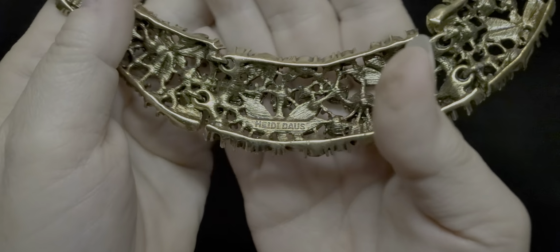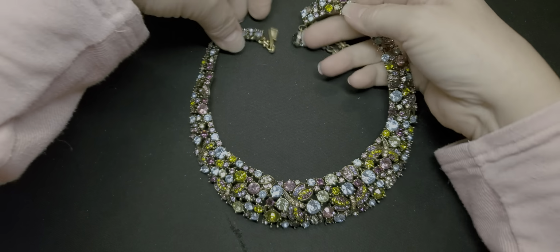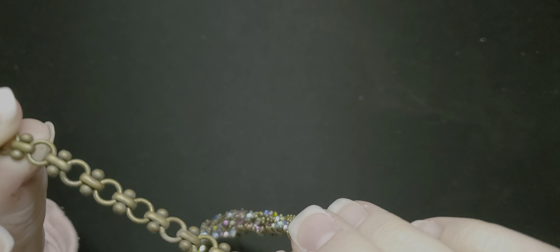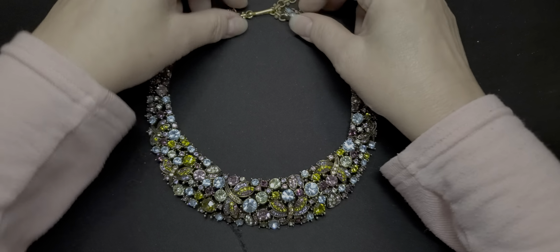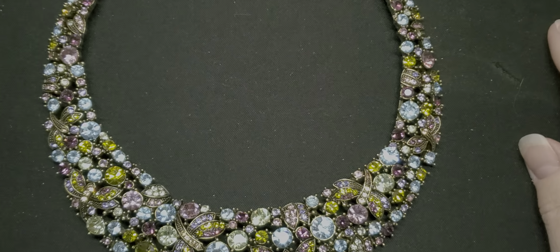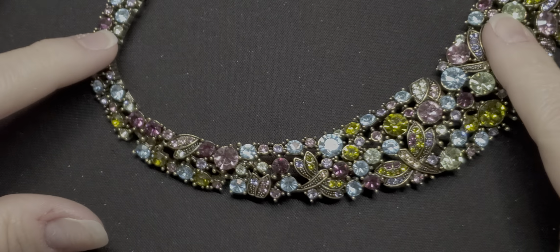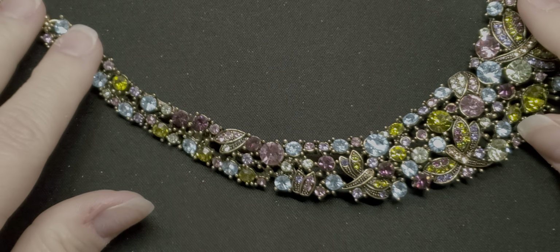This is the Heidi Daus. There you go. Take Flight necklace. And it's gorgeous. I love her stuff. Some of its luster is lost on this, but it's okay. It goes behind the neck anyway, right? But look how gorgeous this is. It's got little dragonflies. It's almost like the dragonflies are flying into the starry sky. But you could also consider these maybe flowers.